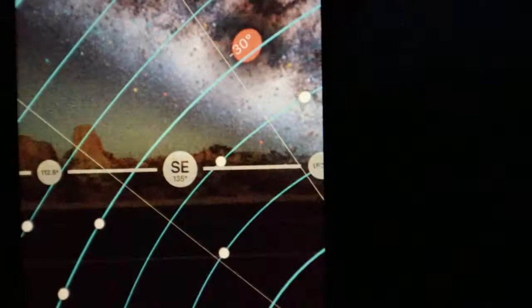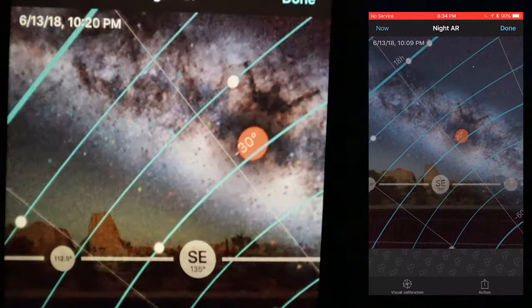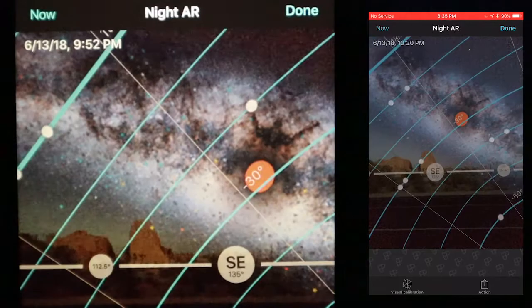So I don't know if you can quite see this. I'm trying to hold the camera and show you this app at the same time. It's a night augmented reality app, and you can see where the Milky Way will be at any particular time. And you can try to move this with my thumb here, you can move the time back and forward, and you can find out exactly where the Milky Way will be. So for instance, at 10 o'clock it's going to be there, which is kind of what I like. It's fairly low on the horizon.